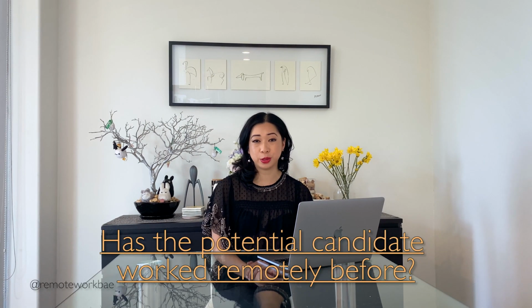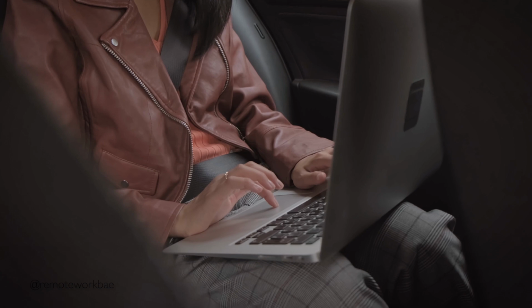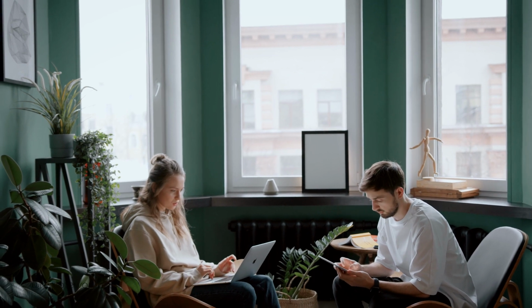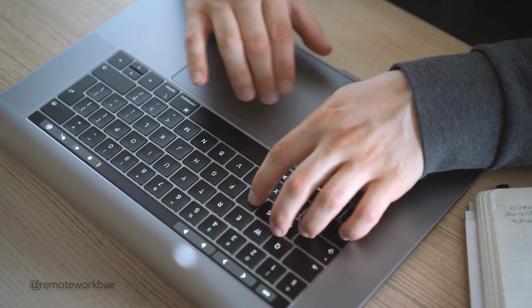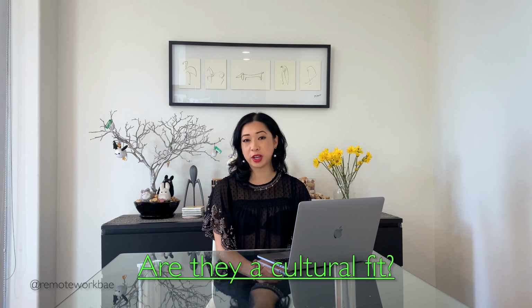This one is absolutely crucial as it takes a certain type of person to be able to be very efficient and effective working by themselves. Not to mention, it takes a lot of experience and training to get to a point where you can be productive without having anyone else around you. For me personally, it took about 6 months to a year of working remotely in my first year to really get my rhythm and figure out when were the times that I needed to work to be the most efficient and productive. You'll also want to figure out if this candidate is a cultural fit for your company.